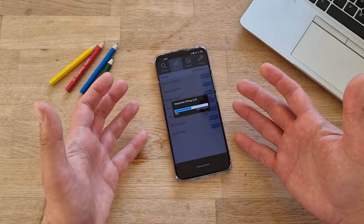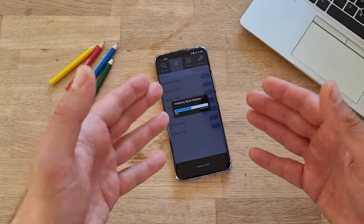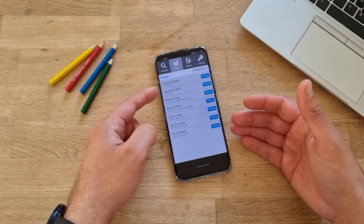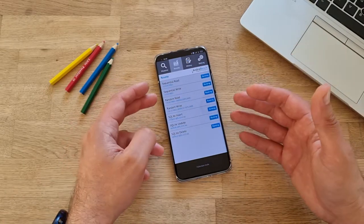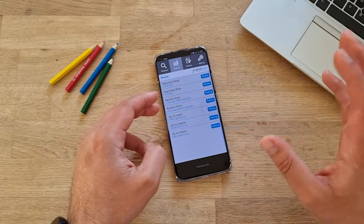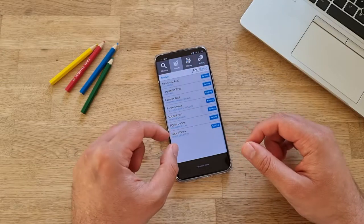Let me also show you the AndroBench, which represents the speeds the phone is using to write from and to the phone's memory and from and to the phone's storage. Sequential read, you can see 1514 megabytes, sequential write half the speed, 727, random read 230 megabytes per second, about the same for random write, and you can see all the values for SQLite insert, update, and delete.